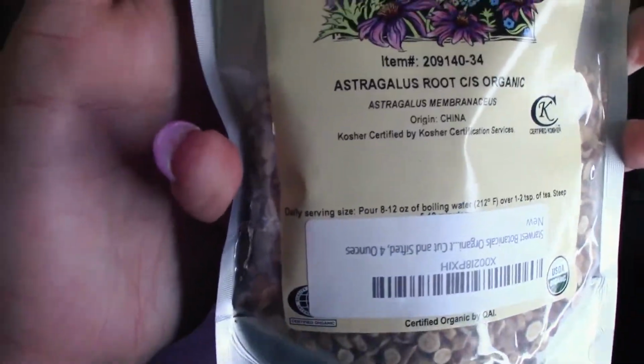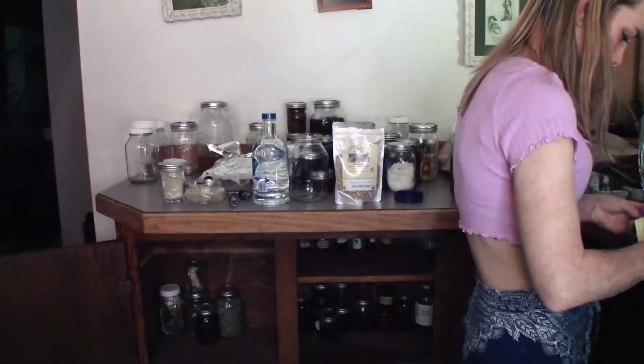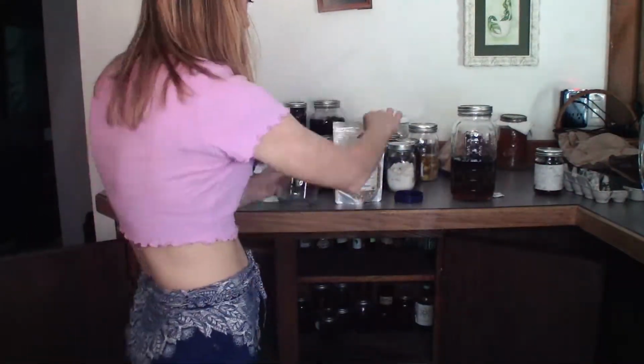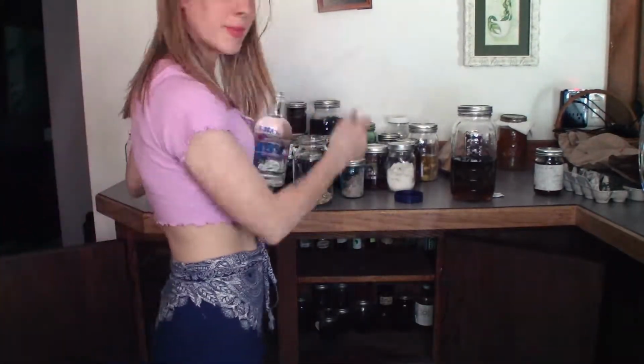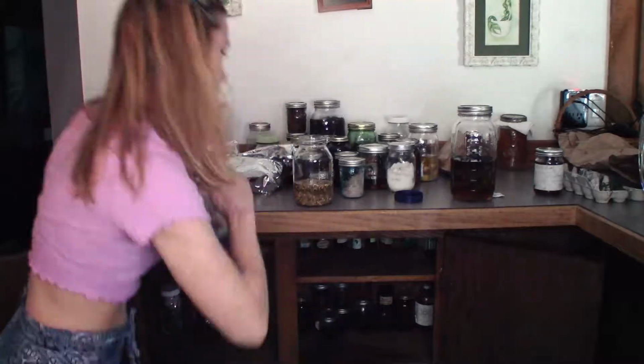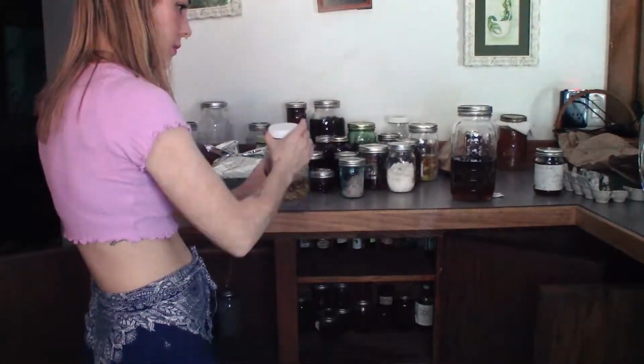I'm gonna make a tincture out of this astragalus root. I've been meaning to do this for a while. And it's just a very simple folk method tincture in which I dump the dried herbs in a clean jar and I pour alcohol over it and vegetable glycerin, just a little splash to give it a nice flavor and texture and extract other parts of the astragalus root.